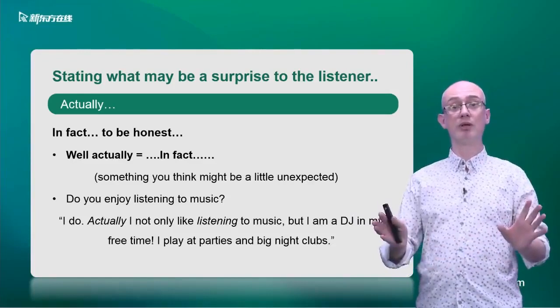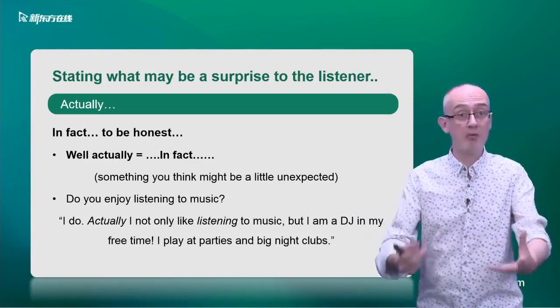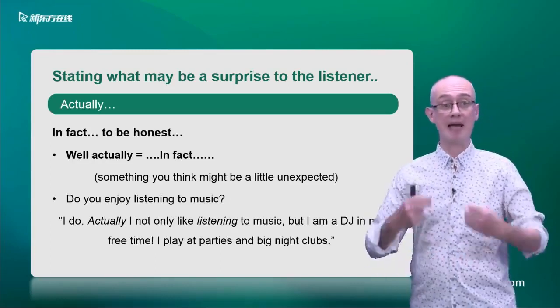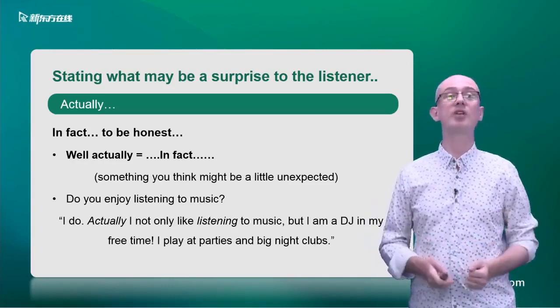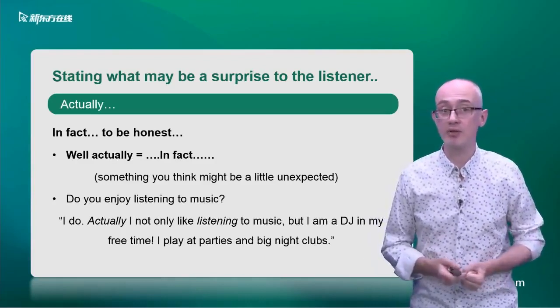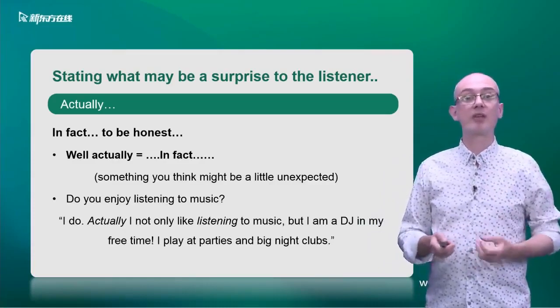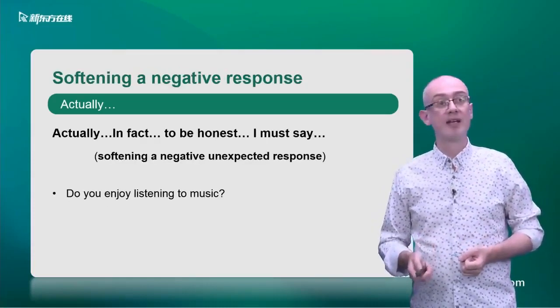Whoa. You know, it's a new little surprise fact. Not only do I like listening to music, actually, I'm a DJ. Well, actually, I not only like listening to music, but I'm a DJ. A little interesting fact that might be a surprise to the listener.